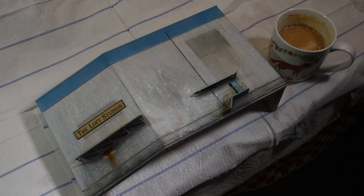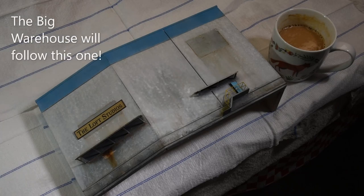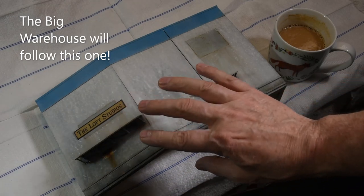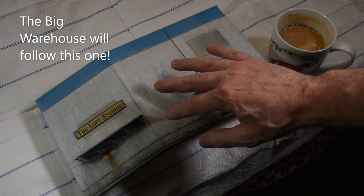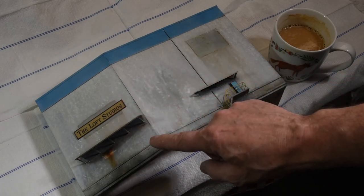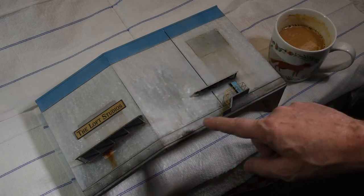So this is going to be the final on this small modern warehouse, which I call really the baby warehouse, but as you can see has become the loft studios. Now in this period of around 2010 or so, this is an older building obviously, so some artists took over the building. It's not served by rail.